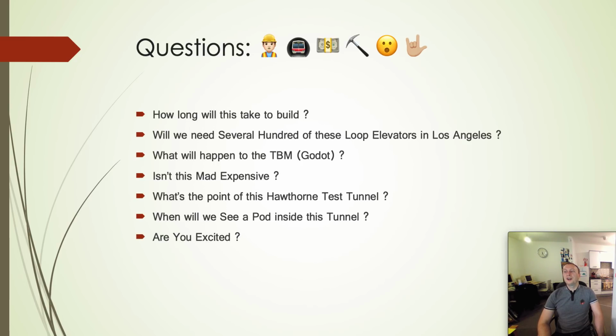Are you excited? Yeah. Look at my face. Look at this face. Very excited. This is what I live for, seeing things like this. I worked on a big job in Leeds, and that was a huge excavation, and I learned so much working on that job. I went on to various other jobs as well that I learned from, but never as deep an excavation as that one in Leeds.